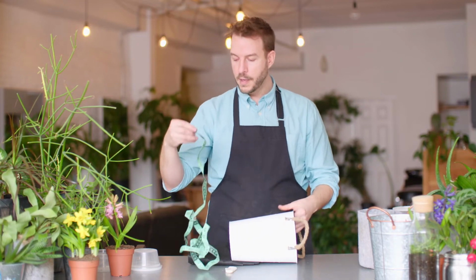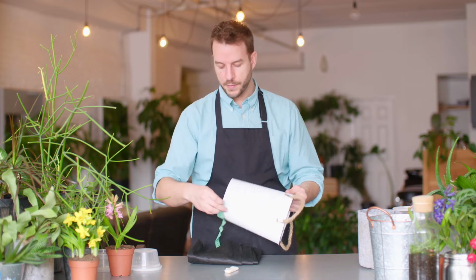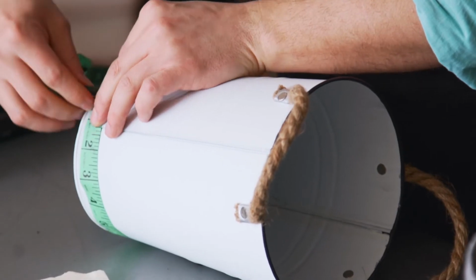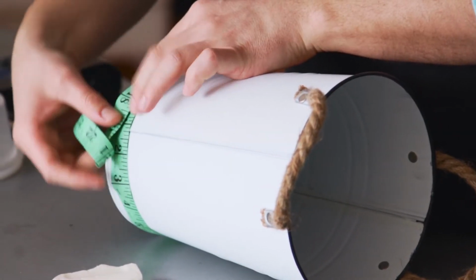So you take your pot, you can take your flexible measuring tape. If you only have a regular measuring tape at home or a ruler, you're going to do this with a piece of string, and then you're going to tie a knot at the measurement and measure what that is. So we're just going to wrap this around and get our measure. And so here you can see we have 18 inches.